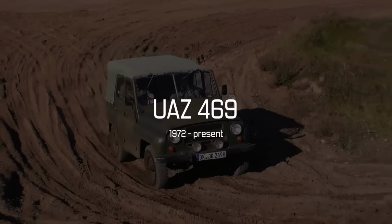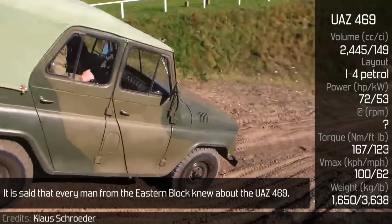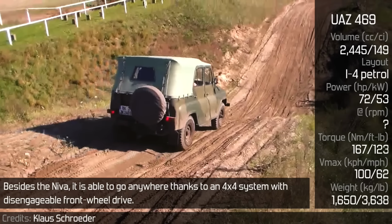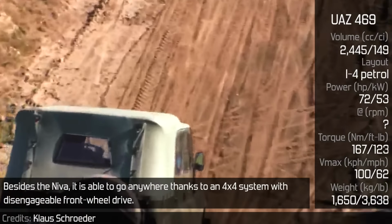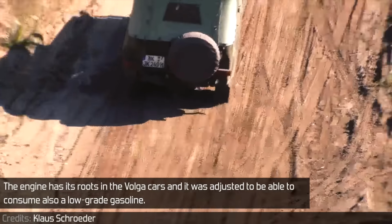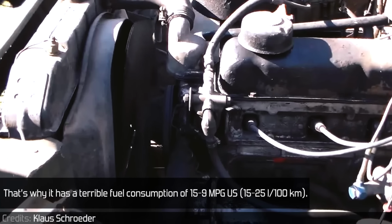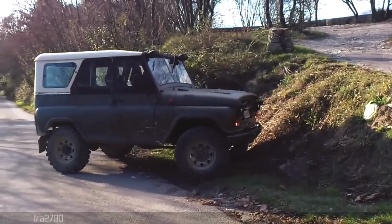UAZ 469. It is said that every man from the Eastern Bloc knew about the UAZ 469. Besides the Niva, it is able to go anywhere thanks to a 4x4 system with disengageable front-wheel drive. The engine has its roots in the Volga cars, and it was adjusted to be able to consume also low-grade gasoline. That's why it has a terrible fuel consumption of 15 to 9 mpg.